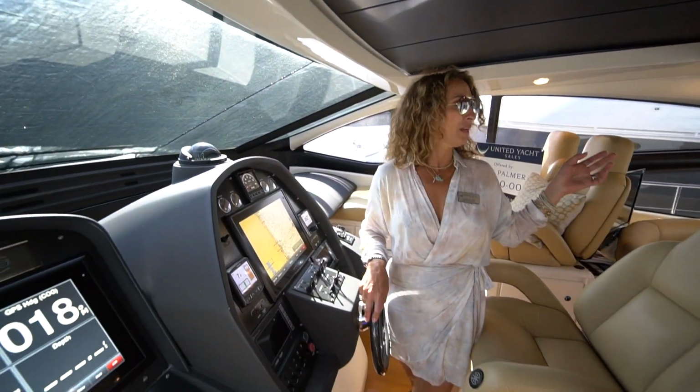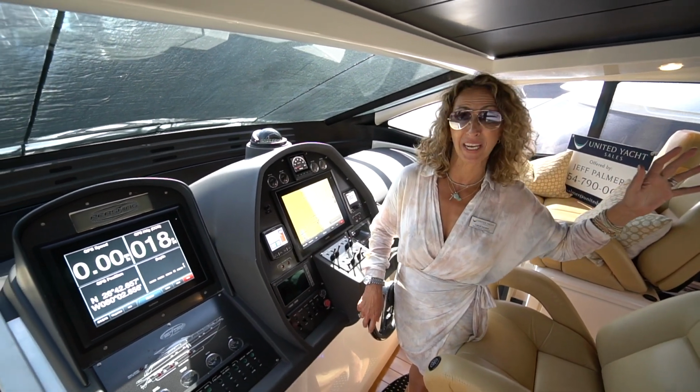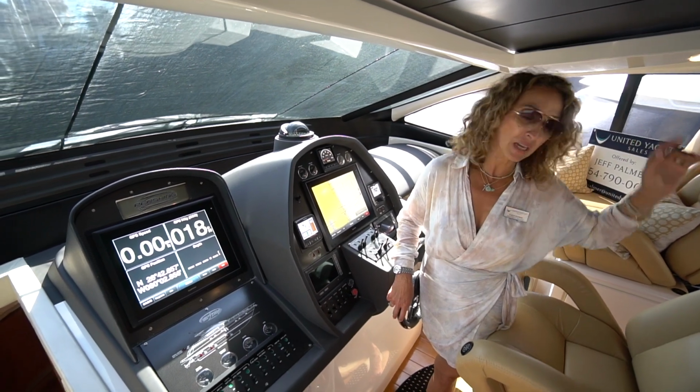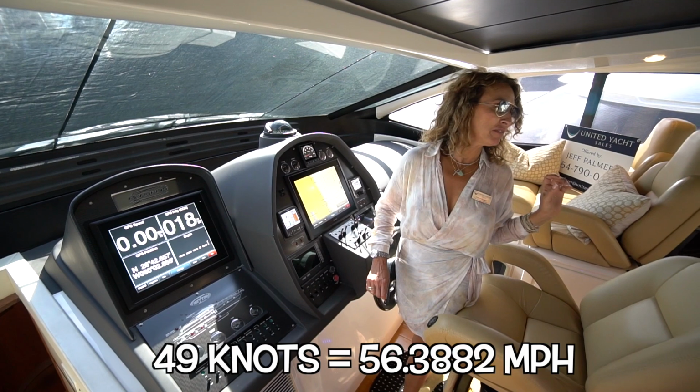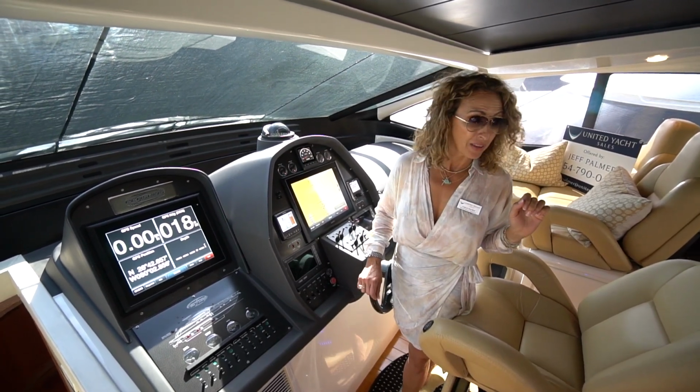So when we're going screaming at 49 knots, there's a gorgeous rooster tail. 49 knots? You always hear like 8 knots. No, 49 knots. Which is like 55 miles an hour. That's fast, yeah. Don't I know, I'm learning too right now.